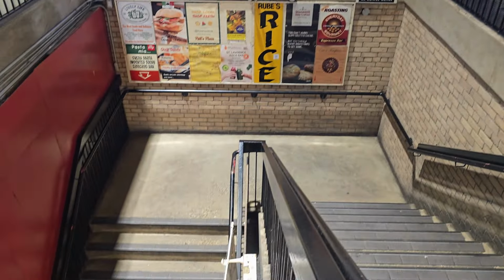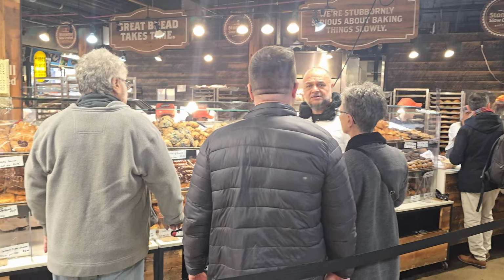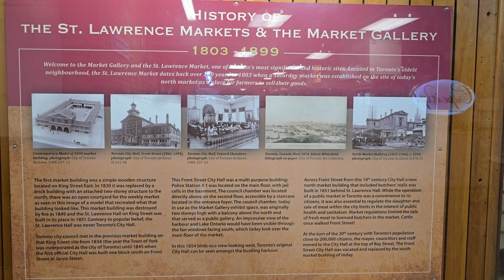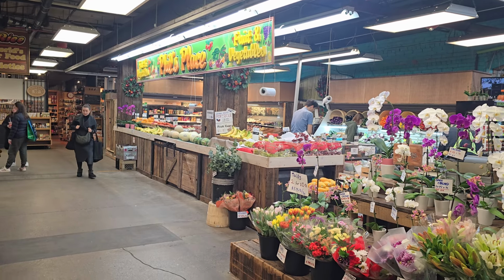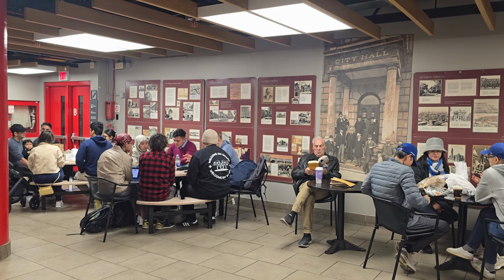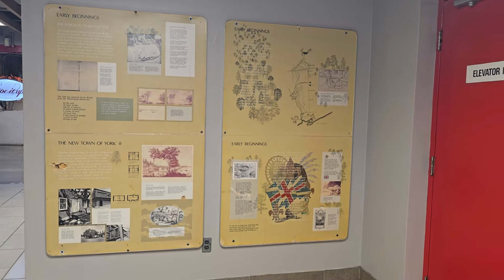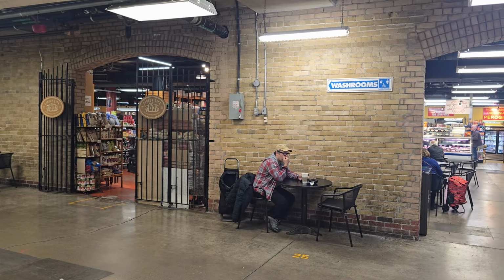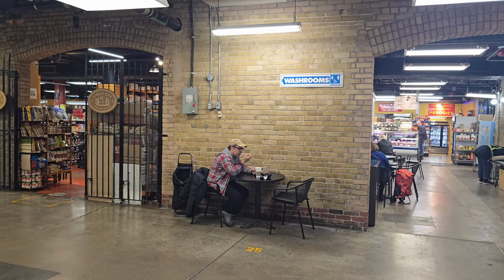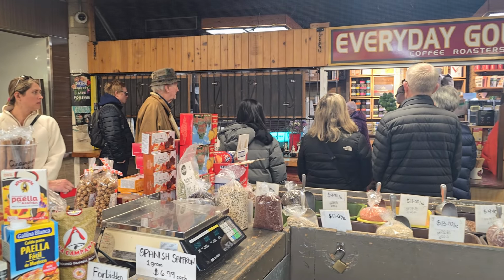You can learn quite a bit about this market, especially as you head into the lower levels. Established in 1803, this market has been an anchor in the community for over 220 years. At one point, the St. Lawrence was not just a market, but it housed City Hall, a jail in the basement, and public flogging for petty criminals. It burned down in the Great Fire of Toronto in 1849. And from there, it was rebuilt, torn down, and rebuilt again to accommodate the growth of the city. And on that note, let's grab some breakfast.